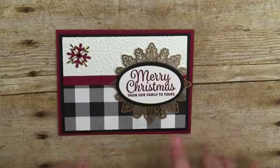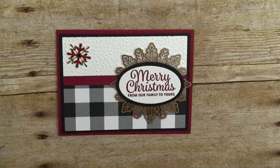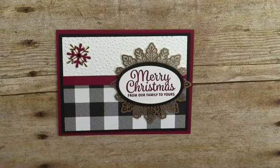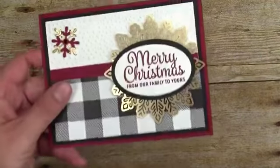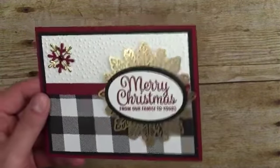And here is another one done with the metallic snowflakes on the back. Hearts are going. Love to see that. Another great simple idea. This is a great one if you have a large card list for your giving, and you could make a lot of those really quick. Yeah, and that's a great choice right there.